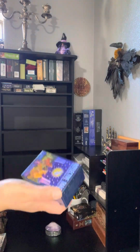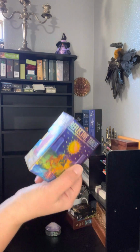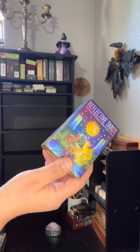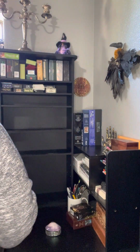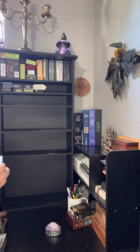I wish it wasn't so hefty feeling. I like small, really light decks in my purse because I don't like heavy stuff. I actually don't even really like carrying a purse. But it's such a cute deck. Anyways, I'm rambling now. Let's see.